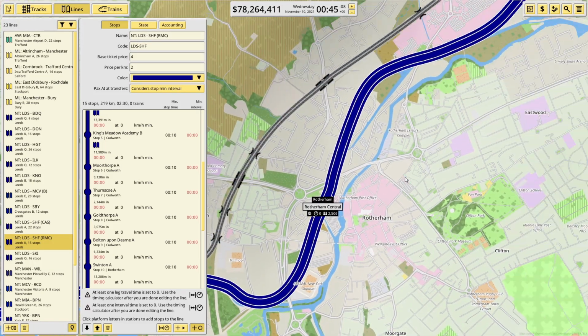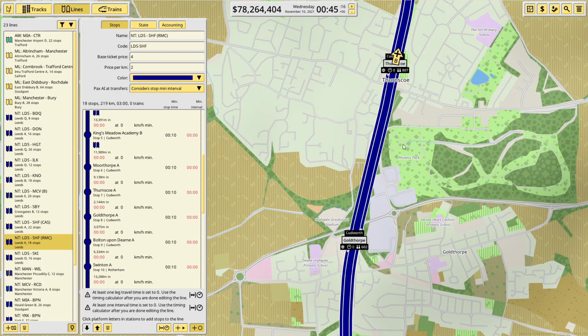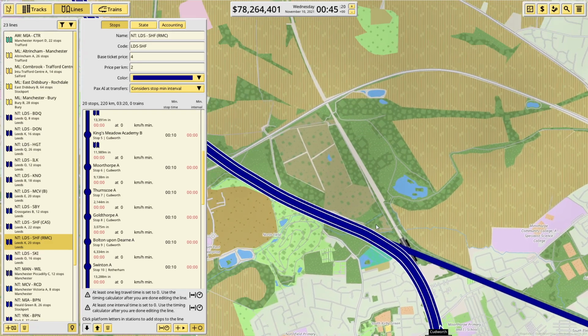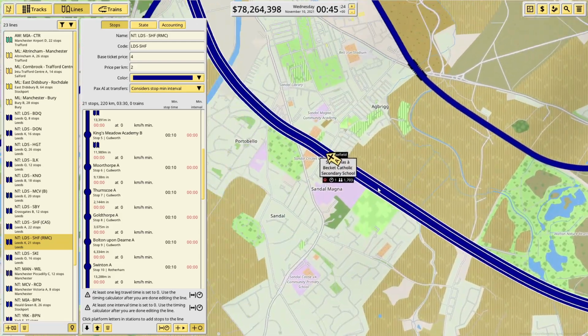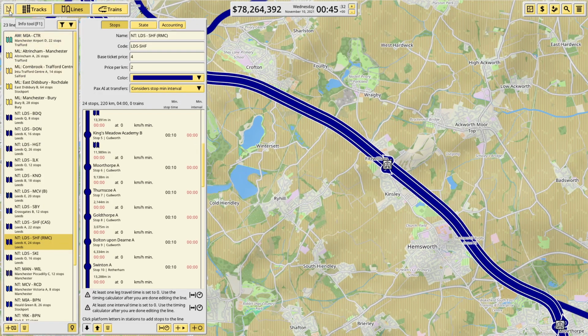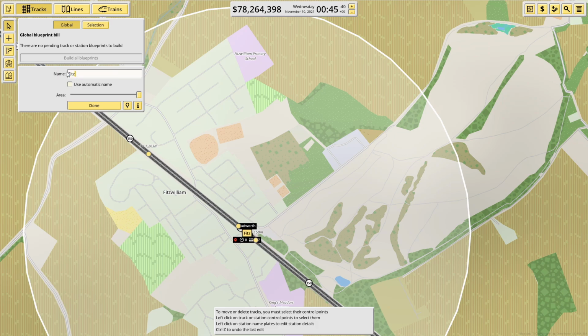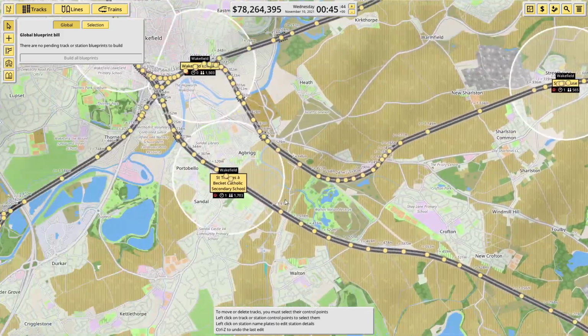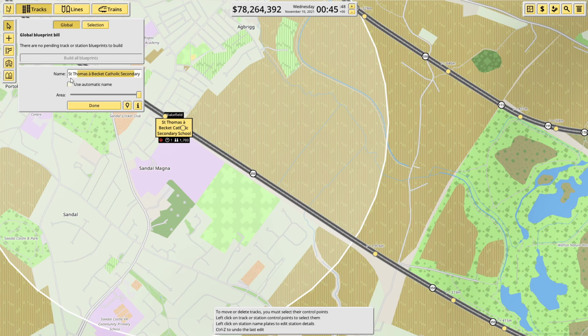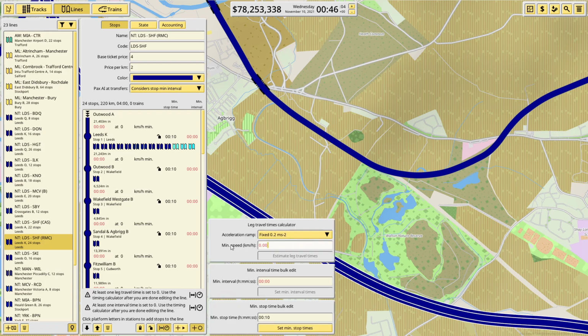There we go, via Rotherham. Up to Swinton, Bolton upon Dearne, Goldthorpe. I said Goldthorpe. There we go. Thurnscoe, Moorthorpe, and then onto the East Coast Mainline to Fitzwilliam, Sandal and Agbrigg, Wakefield Westgate, and outward, and then back to Leeds. Now, while we're here, let's just change the names of those stations. I know we should really have done it last time, shouldn't we? And then Sandal. We'll just get rid of all of that, thank you. Sandal and Agbrigg. Double G, yep. That's fine.